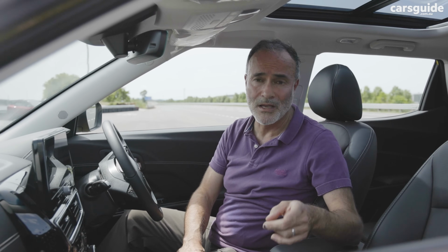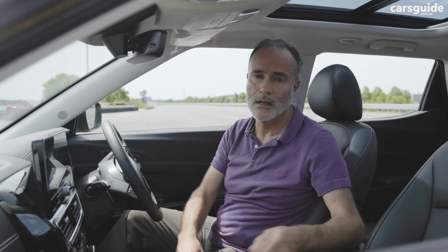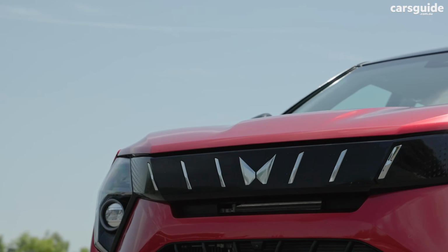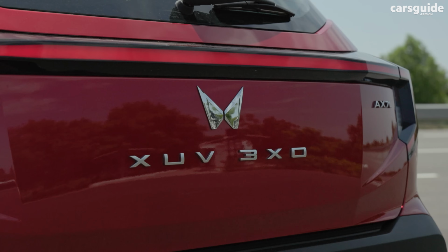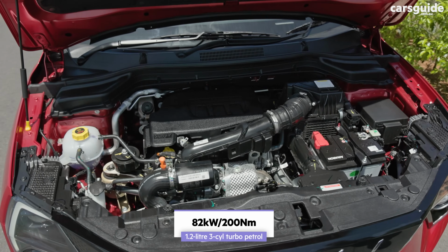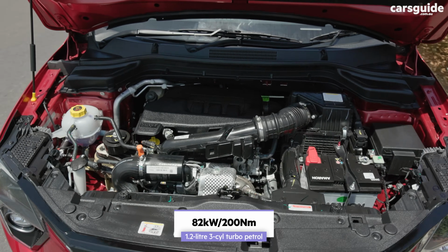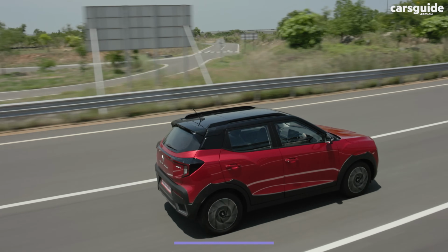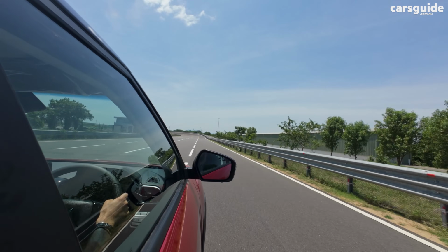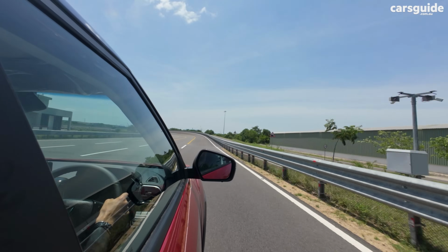And bonus, you get a space saver spare wheel, so no stupid tyre repair kit for this particular small SUV. It might be tiny and down a cylinder compared to its Asian rivals, but Mahindra's in-house 1.2 litre 3-pot turbo petrol engine follows European downsizing convention, relying on advanced technologies to produce comparatively healthy yet efficient power and torque outputs.